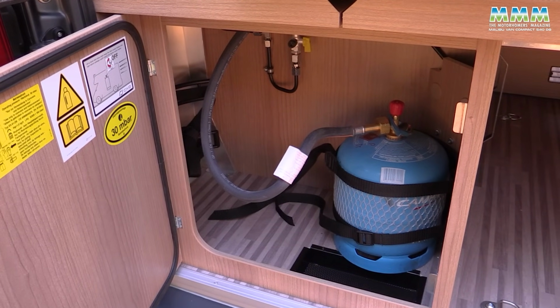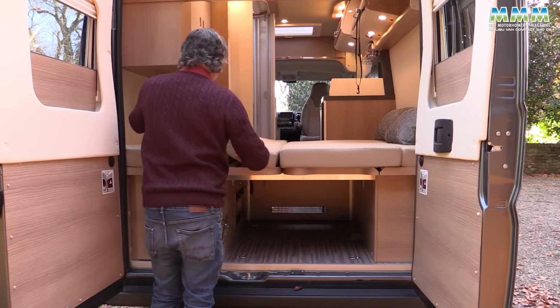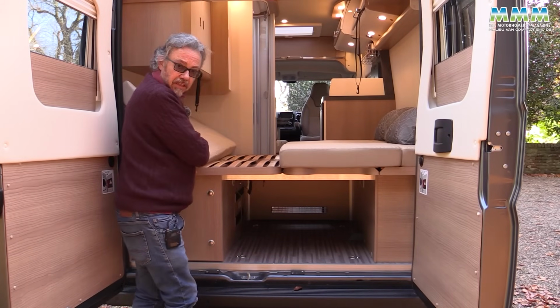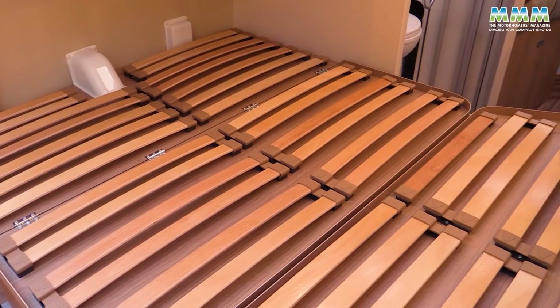Now if you want more storage to get bikes on board perhaps, then you can adapt this into a full height garage in the usual way with this type of layout. And you'll notice that unlike some, it is a slatted bed base right the way across, right to the walls.